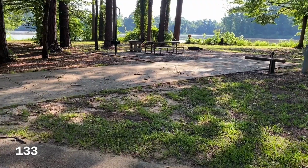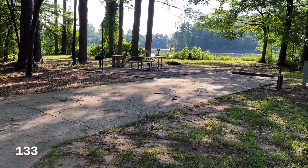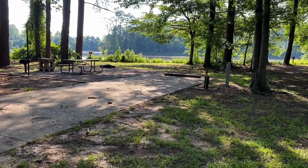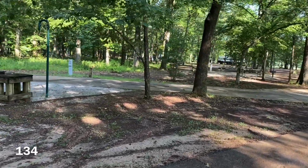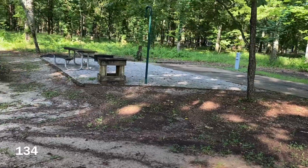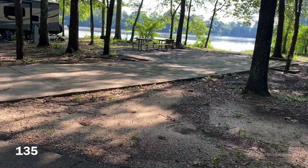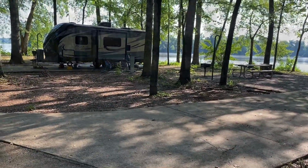133, relatively short site here. Some of the longer rigs might not have room to park your tow vehicles. 134 coming up here on the inside, out into the woods, with your camp area relatively close to the road here. 135, easy access to the water, a little close to your neighbors there, as you can see.